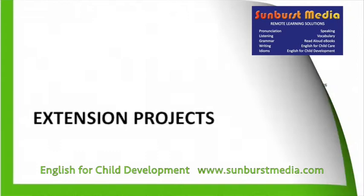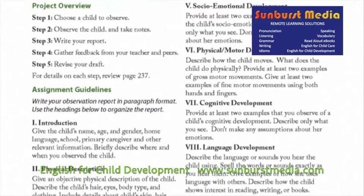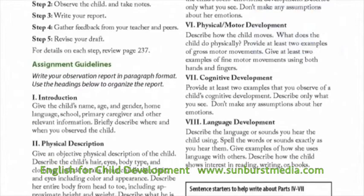These include guiding children to write bilingual booklets, reading a particular type of children's book and writing an evaluation of it, and observing children and writing reports that comprise introductions, running records, and reflections.